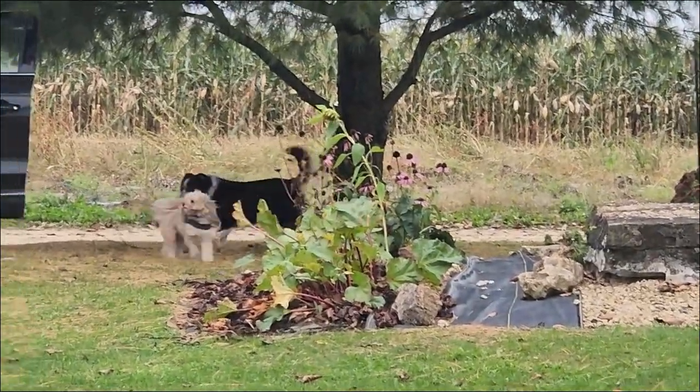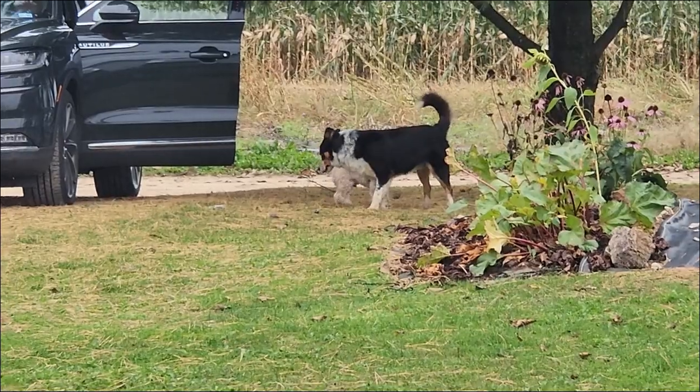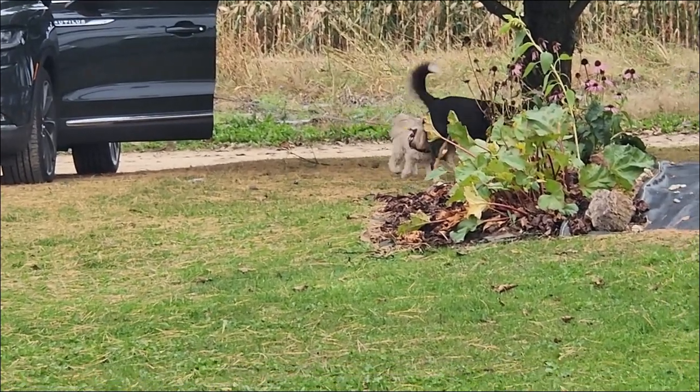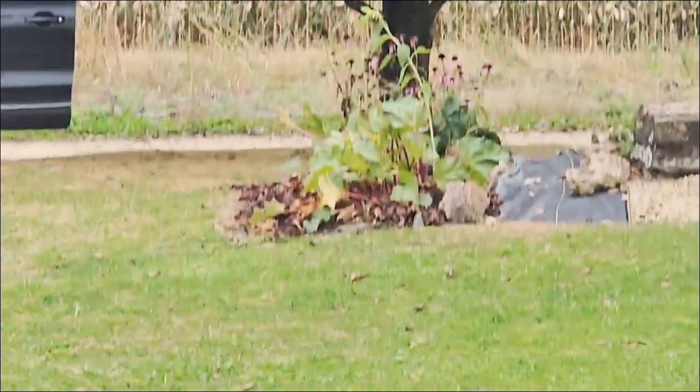That is so funny. English dog meets Amish dog. That is adorable. Come on, Sparky. Oh, your dog likes him.